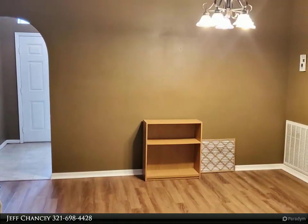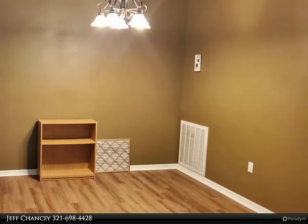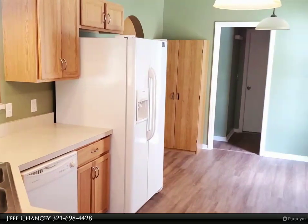Inside laundry room off the kitchen for easy access. Kitchen is open to the family room with large breakfast bar and breakfast nook. Large screen porch overlooking the wooded backyard.